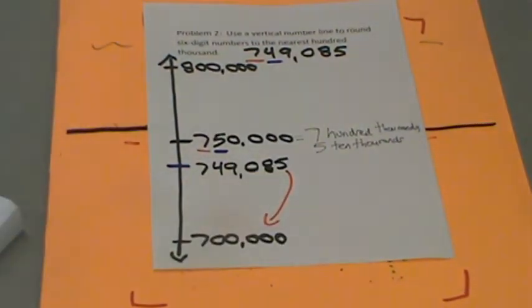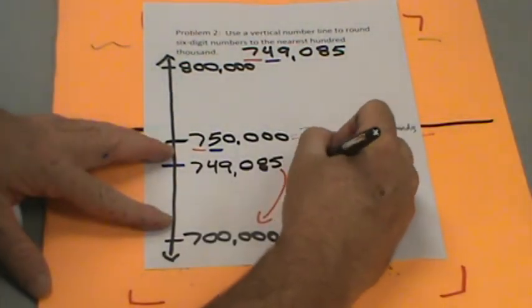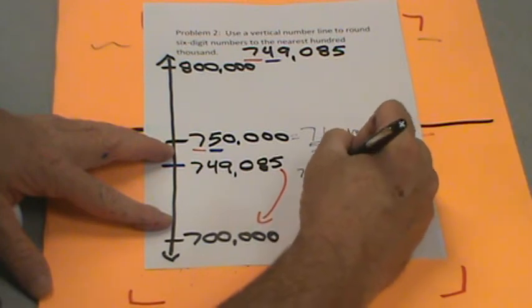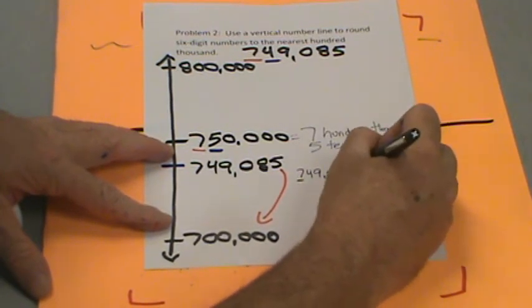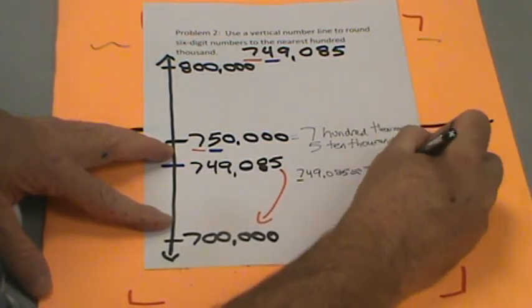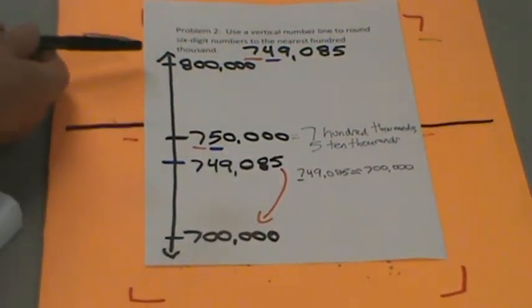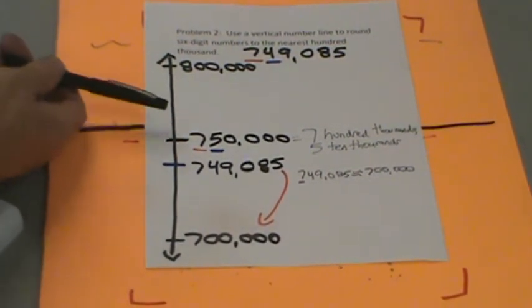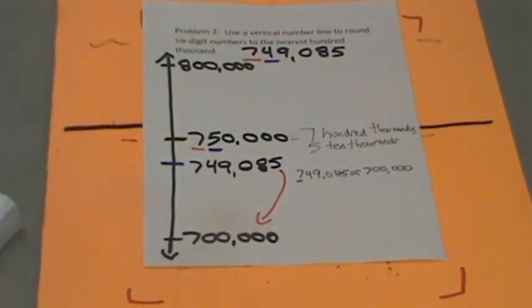to 700,000. And now we get to make my favorite part, the squiggly line. So we can say 749,085, rounded to the nearest 100,000 would be 700,000. And this is all because it is closer to 700,000 than it is to 800,000. It's less than the midpoint, so we go down. Alrighty, you got that? I hope so.